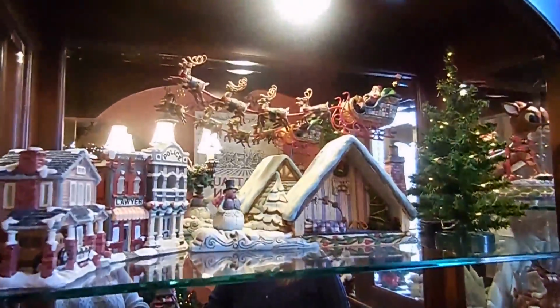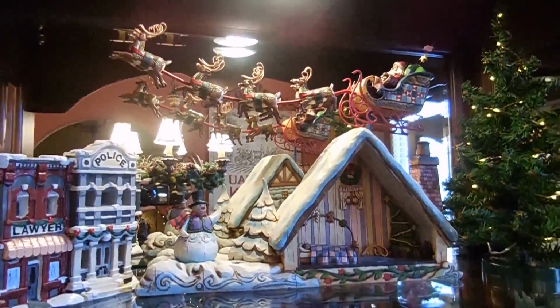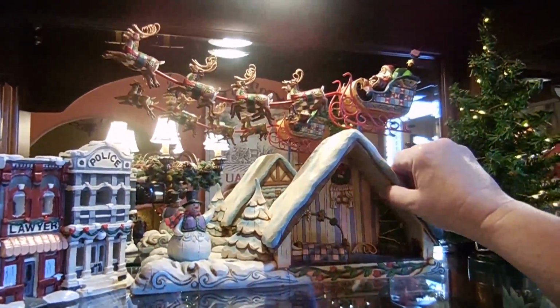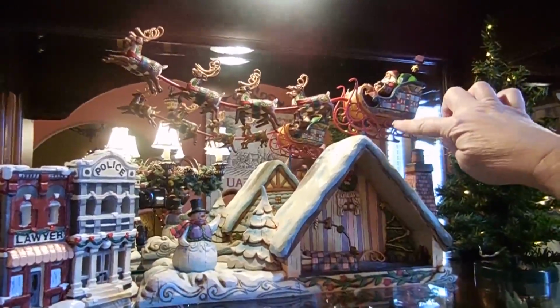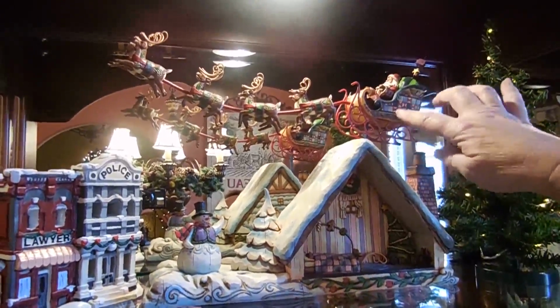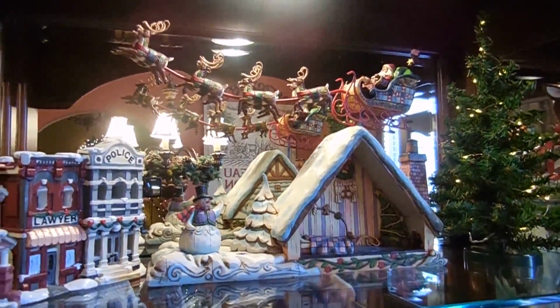Tell us about this piece with the Santa on top. That's another Jim Shore piece. This whole area is pretty much Jim Shore. And this right here actually comes apart. It's 2 pieces. When you put it up, you have to unscrew that and put it in the box. But not when you buy it, though. You buy it in one piece. Yeah, it comes in one piece together.